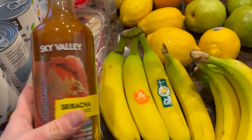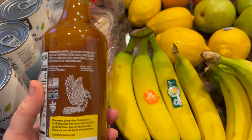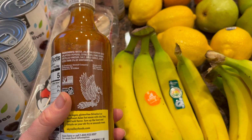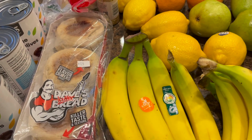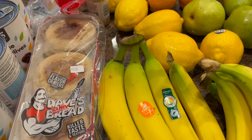This is a really good way to add heat, a little bit of spice to your recipes without overpowering it. So I just add a tiny bit to different recipes. So that's everything. I'm going to put this all away and then I'm going to do some meal prep, and I'll show you what I'm going to do for that.